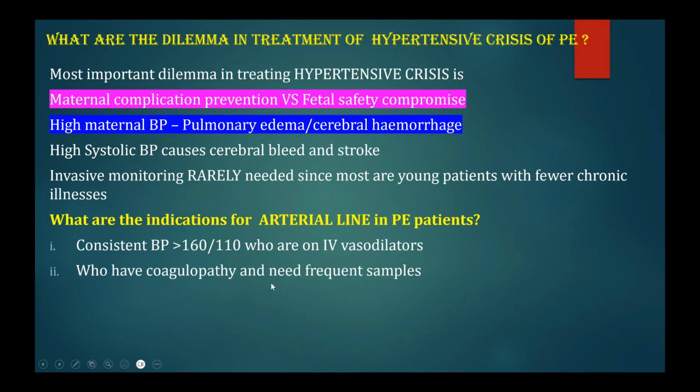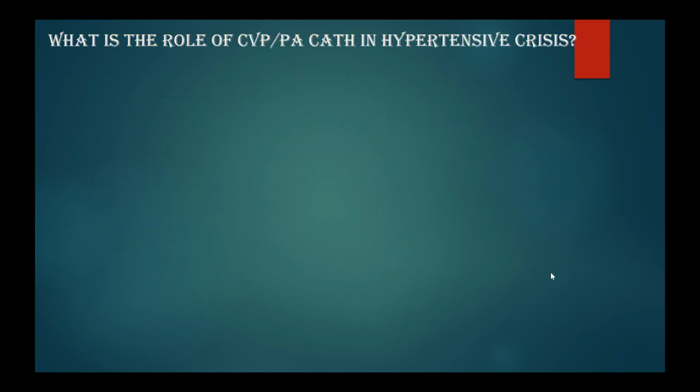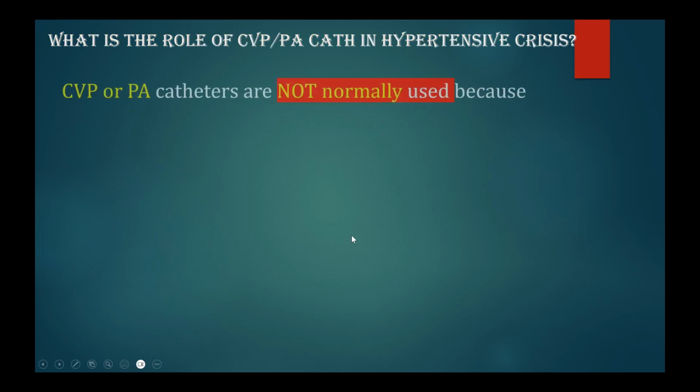Or those who have coagulopathy and need frequent samples for checking the platelet count and other things, instead of puncturing them every time, you can have an arterial line from which you can take a sample. And those who are obese and very severely edematous, where non-invasive BP may not read accurately, will also need an arterial line. And if there is impending pulmonary edema and frequent ABG is needed, that also is an indication for introducing an arterial line.